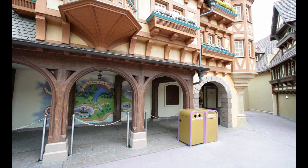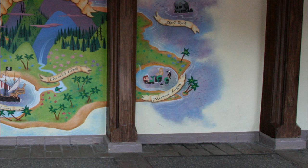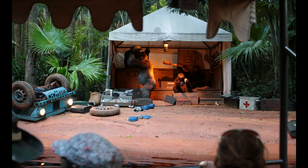This is a change, however. Near the Columbia Harbour House is this back part of the queue, and as you can see, they've added something new there. Taking a closer look, it's a mural, obviously based on the Never Land island from the movie. And many of the same touches we see in both the movie and in the ride are present here in the mural as well.